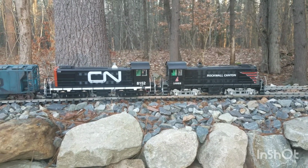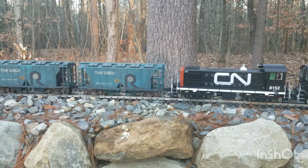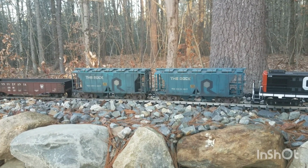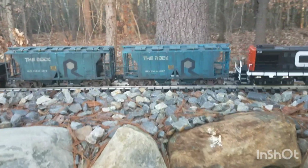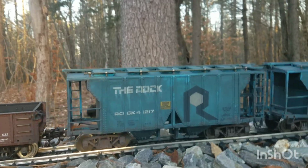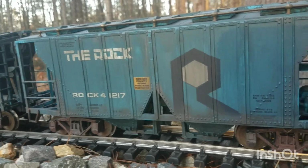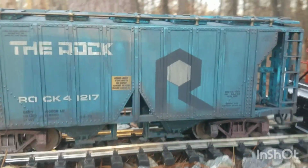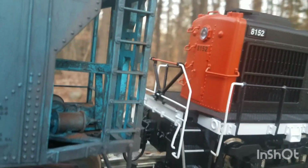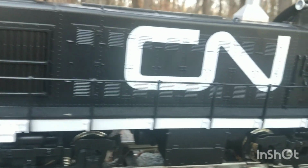All right, today we welcome a new Alco S-4 to the roster, Canadian National 8152. And we also have brought back a couple of Rock Island covered hopper cars that were sent out for weathering. One of our friends from the Hampshire Garden Railway Society has started a little business doing weathering, and I'll link his information in the YouTube description, of course. But he's done a great job on these cars. I always love this paint scheme, but the light blue just called out for weathering.